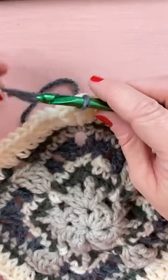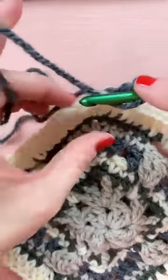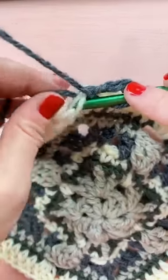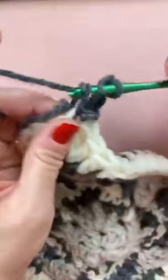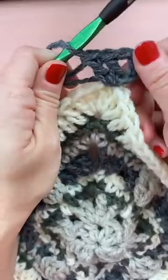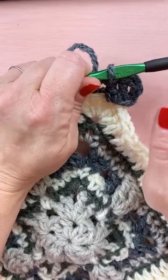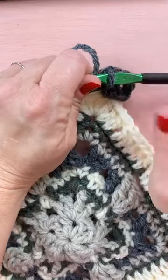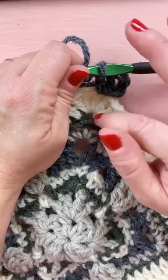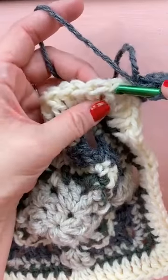and chain up 3. 1, 2, 3, and then work 2 double crochets into that same stitch. That's another corner, and I'm just going to work over that tail like that. So 1 and 2. So that's my corner. And now the last of these instructions, it just says double crochet in each stitch around with 3 double crochet in each center corner stitch. So you don't even really have to count anymore. You just have to make sure you go into the center corner. So all we have to do now is double crochet in each one of these double crochets.